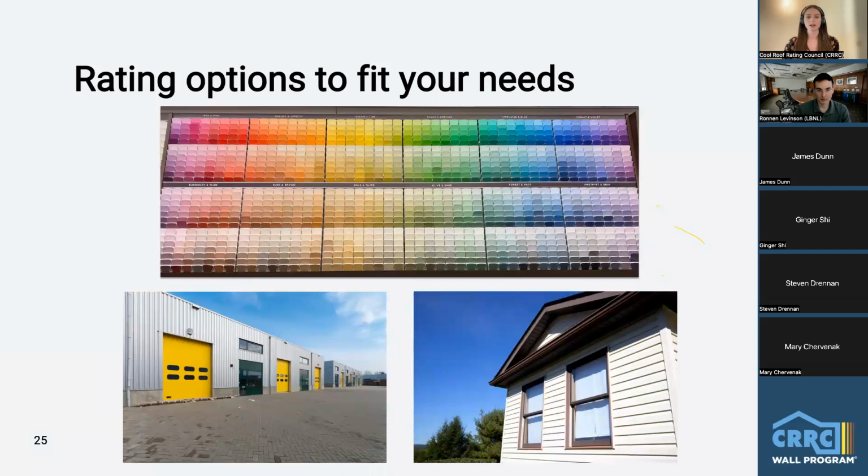We also offer compound ratings, which allow products with the same surface formulation that are offered in a variety of different shapes and profiles to be listed under the same rating. Any product type can be eligible for a compound rating, and this is also an opportunity to streamline the rating process when you have different products that are very similar but different shapes.